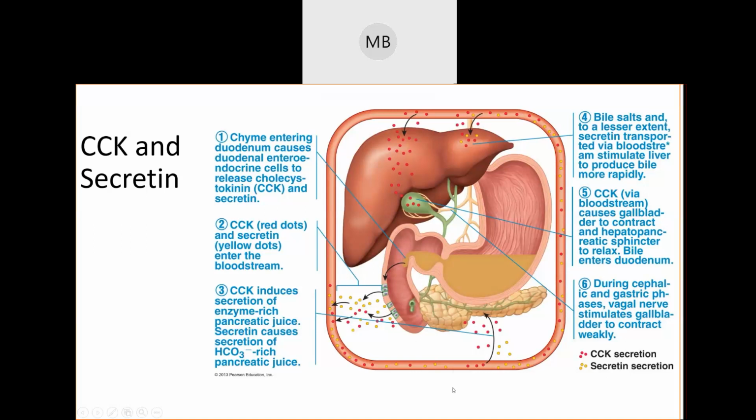Right? At that point in time, the CCK and the secretin are going to be immediately reabsorbed via this lovely blood system here into the pancreas and the liver. And bile salts are going to be stimulated to be produced in your liver. Other CCK and other digestive enzymes and pancreatic juices that are enzyme rich are going to be stimulated in your pancreas.